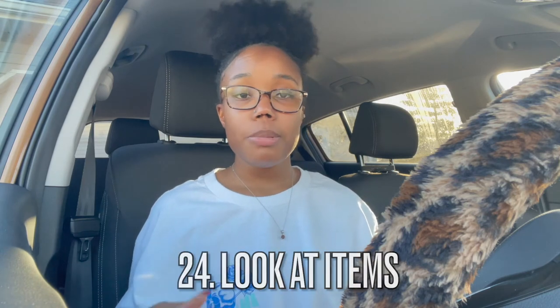I already said this before, make sure you look at the items. So you accepted your first batch, you want to look at the items that you need to grab. That way, before you go to the store, you already know what you need to grab. Even before you hit start shopping, look at the items again. So that way you don't have to sit here and stare at the items and be like, oh, I don't know which one I need to go to. Oh, which aisle is it? No, we look at the items before we start shopping. So that way when we start shopping, we're not over here stuck on stupid, running around like a chicken with her head cut off, trying to figure out where we need to go.